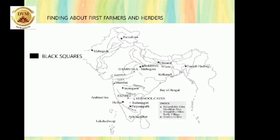Just look at this map. All the places marked with triangles are sites from which archaeologists have found evidence of hunters and gatherers. Many sites were located near sources of water such as rivers and lakes. As stone tools were important, people tried to find places where good quality stone was easily available.